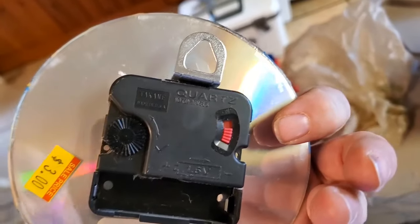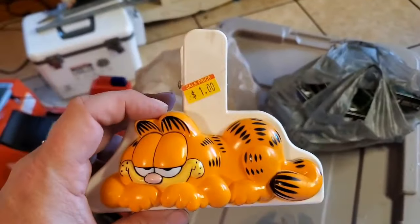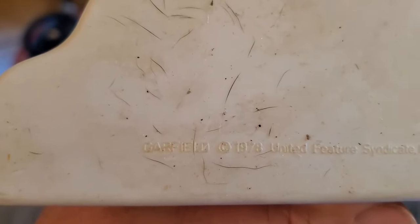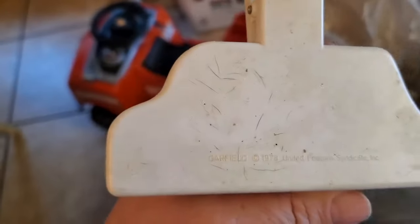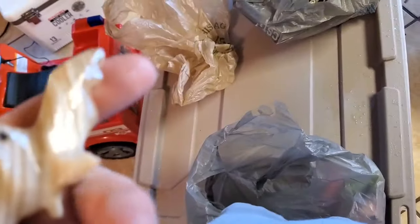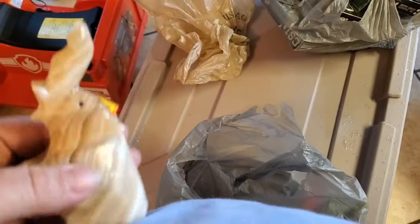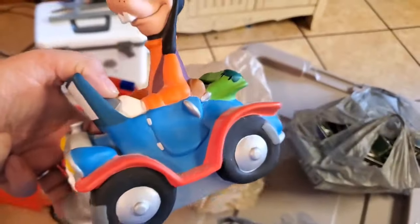That just says Suncoast Globes. I'll have to test that. $1 for that. Picked up this vintage Garfield chip clip. Not sure, that's from 1978. I gotta clean this. You see it's nasty. And then I got these two cool stone-carved elephants. I paid $2 for those. Got this Goofy blank.